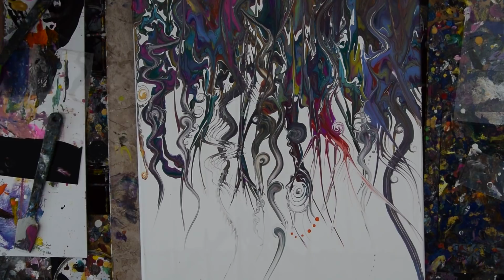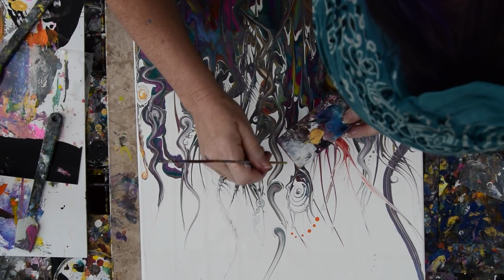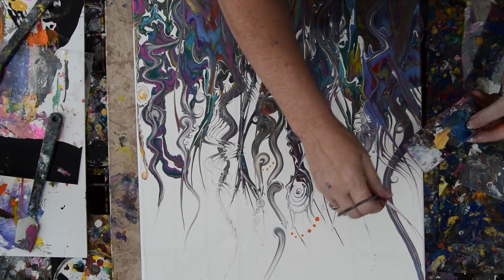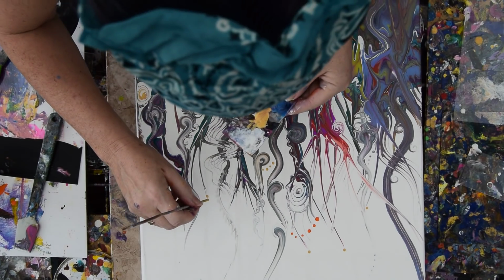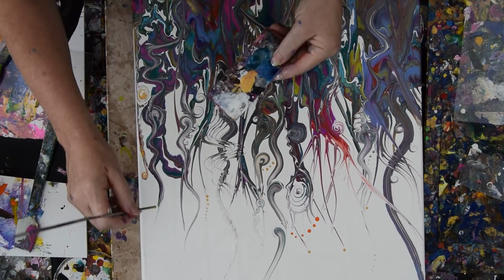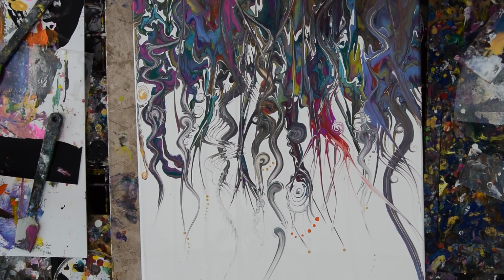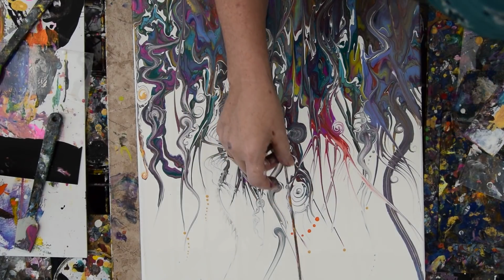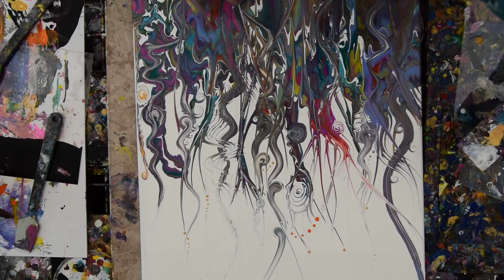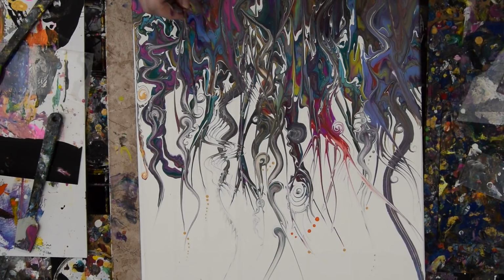Kind of want some more gold paint. I think I'm going to have to just bring a little piece of acetate over. I want to put some more on there. I love my little dots, and I like putting them on the end of my little weeds. So I just got to see what else I want in here. And pull a few more things. I want them. All right.